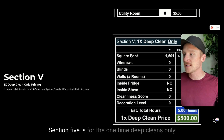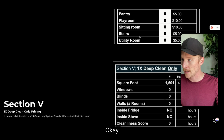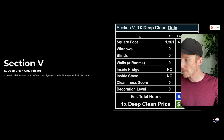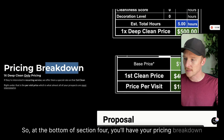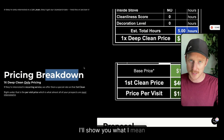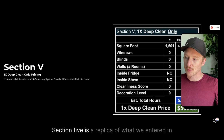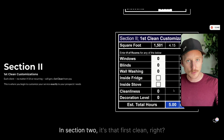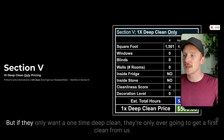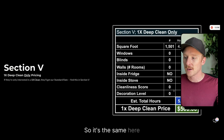Section 5 is for the one-time deep cleans only. Okay? So at the bottom of section 4, you'll have your pricing breakdown. I'll show you what I mean in the example as well. Section 5 is a replica of what we entered in section 2. It's that first clean, right? If they only want a one-time deep clean, they're only ever going to get a first clean from us, so it's the same here.